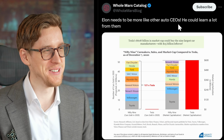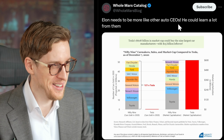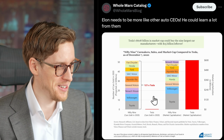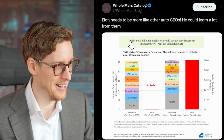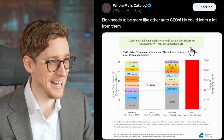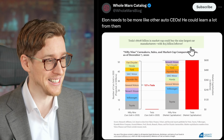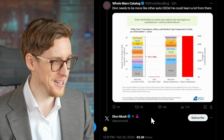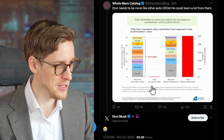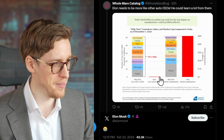Omar says Elon needs to be more like other auto CEOs. You could learn a lot from them. There's a chart here, and it says Tesla's $608 billion in market cap could buy the 9 largest car manufacturers with $15 billion left. Elon, of course, found it funny. I'm not sure though why they use 2020 numbers for the number of vehicles sold. Tesla's numbers would be a little bit higher, but not by a lot.